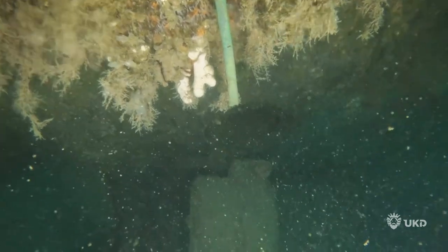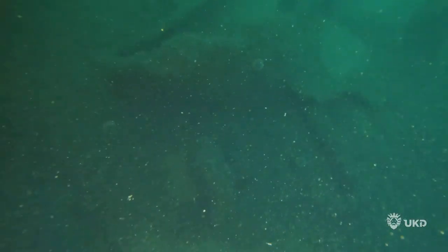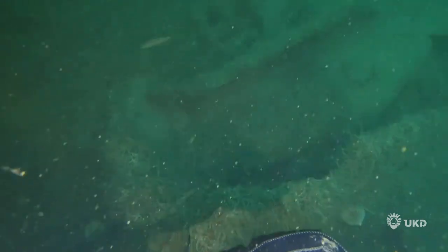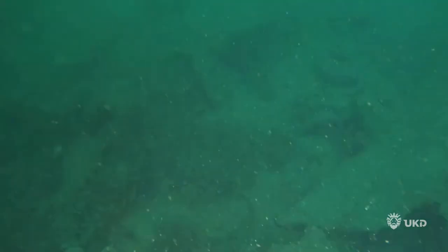Now, Emily said that none of the lenses have ever been found off any of the ships, and she thinks the reason why is that at the time of the First World War, Germany was much better at making the lenses than what we were. Basically, when the ships were interned in Scapa Flow, they didn't want us nicking any of the lenses, so took them out beforehand, which I guess was fair enough.